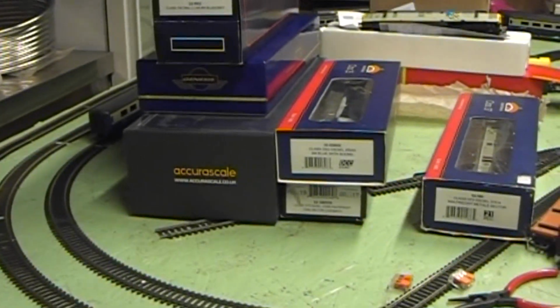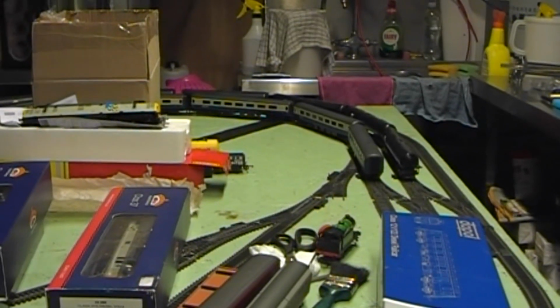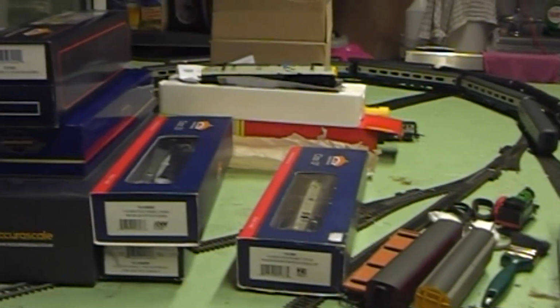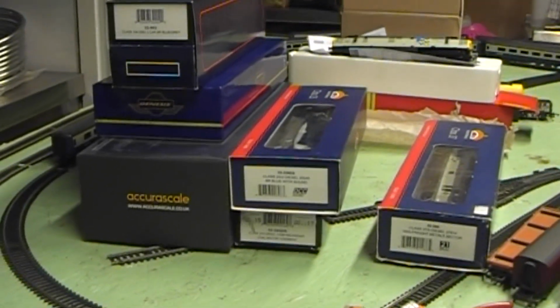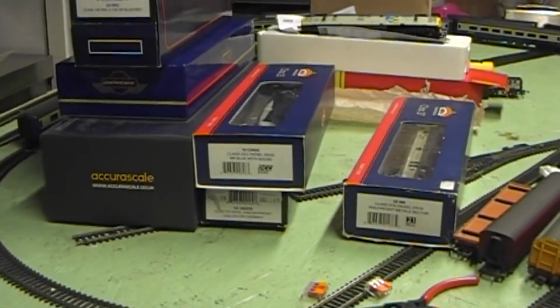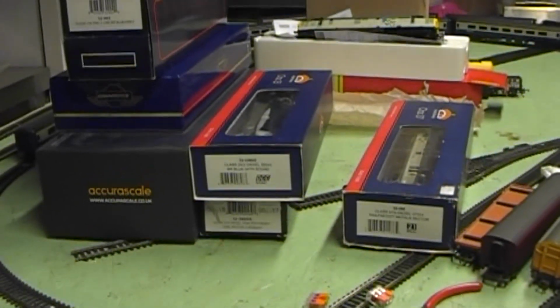So, a little running session and testing, and we've got some 00 freight. I haven't got any US freight available to test the Genesis, but again it's another one where someone's bought it brand new. I don't think it's even been on track, I'm not sure. I think it was that one or the 25. Still got the oil on the wheels, it's never been on the rails.